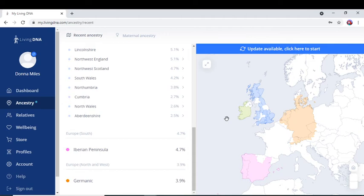But I think it would be neat to have things set up where you've got your modern day ancestry, and then have another feature that says deep ancestry, or ancient ancestry or whatever, and let people unlock that and show what's there.